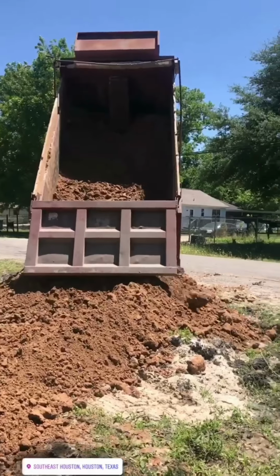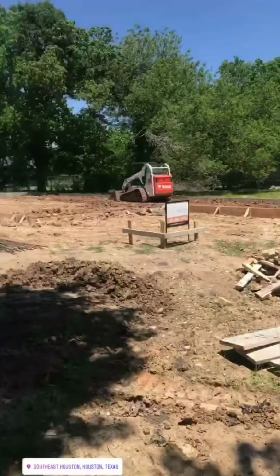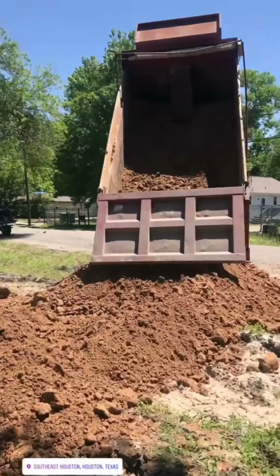Had to get more select dirt, select fill. We're gonna put select on top, and then we're gonna do our plumbing in the morning.